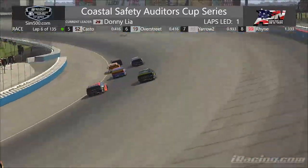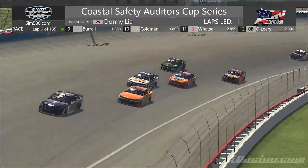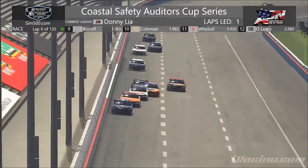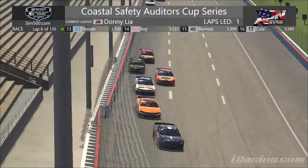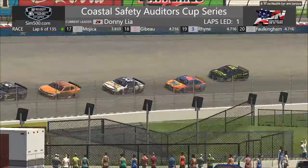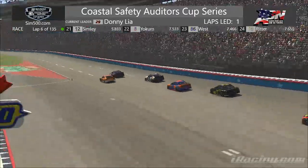One driver not needing that good luck is going to be Josh Parker, though he started on pole and has fallen back to third. He's still in the top 5, though Richard Beasley might have something to say about that as he's trying to knock him back down to 4th. Beasley was there, not able to make the pass, at least not yet.